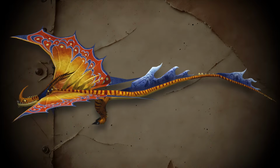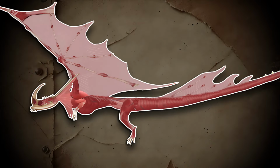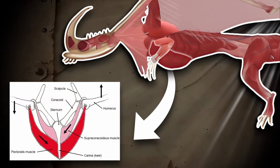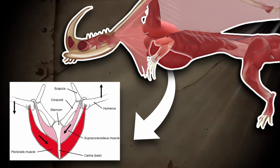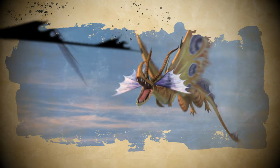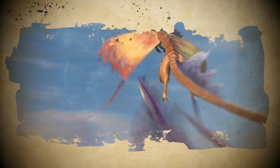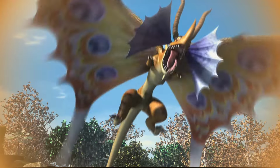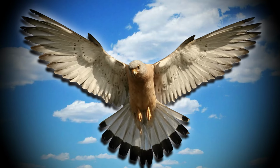Let's peel back the scales and examine the Death Song's muscular structure. Starting with its wings, the chest muscles, specifically the pectoralis major and minor, are the powerhouses behind the Death Song's powerful flight. These muscles control the strong downstrokes that keep this dragon aloft and allow for rapid flapping when speed is essential. Another key muscle, the supracoracoideus, plays a crucial role in the upstroke, enabling quick retraction of the wings for swift altitude adjustments or dives, similar to the muscles in birds that allow for quick, efficient wing movements.